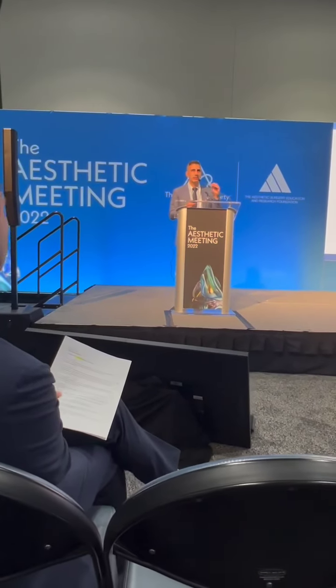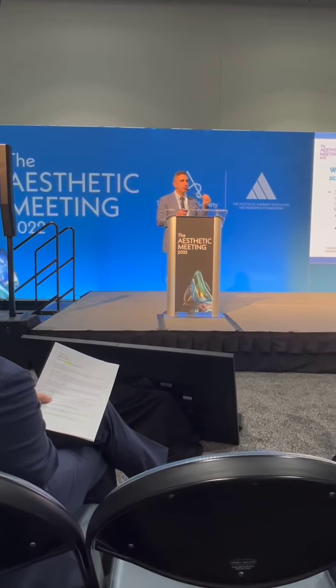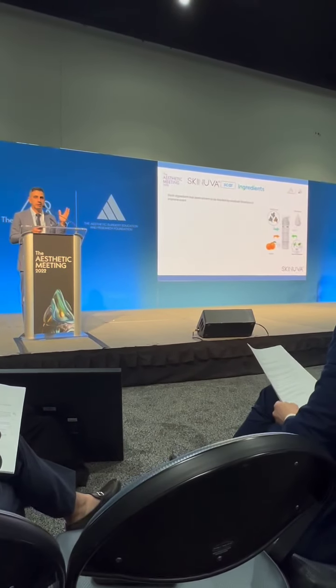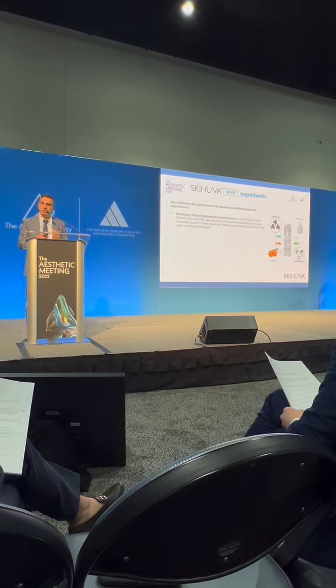Very fascinating, and this is one of the cruxes of what got me interested in developing Skinuva Scar. There has to be something more powerful out there than just silicone cream. Because you know silicone cream works. It has the ability to hydrate the wound and create a barrier for the wound to heal. But there's more. There's more evidence to show these other ingredients out there help improve scars.